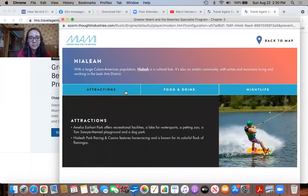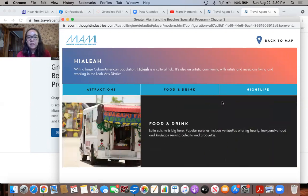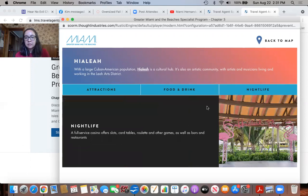Okay, so let's see attractions here. Amelia Earhart Park offers recreational facilities, a lake for water sports, a petting zoo, a Tom Sawyer themed playground, and a dog park. Hialeah Park Racing and Casino features horse racing and is known for its colorful flock of flamingos. Food and drink. Latin cuisine is big here. Popular eateries include ventanitas, I'm so sorry with my Spanish, offering hearty, inexpensive food, and bodegas serving cafecito and croquetas, I think. All right, and nightlife. A full-service casino offers slots, card tables, roulette, and other games, as well as bars and restaurants.